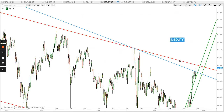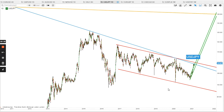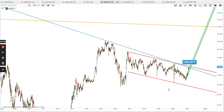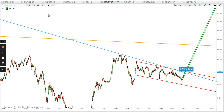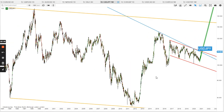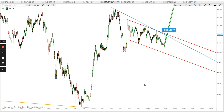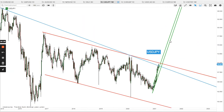Last but not least on the Forex is US dollar Japanese yen, and this week's action has been extremely bullish. Here is a giant breakout. Why I say that, I'll tell you in a minute. Here, the blue resistance is originating from 1985, guys. That's 1985 high, and that's 2015 high. Okay, and actually 2 touches there, and then the pre-COVID touch, and just now it's breaking to the upside.